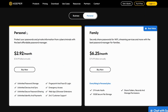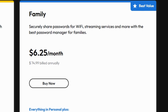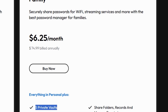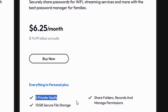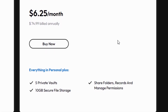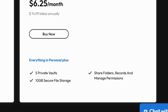If you have a family or a small team, the family plan is a great choice. It accommodates up to 5 people, each with their own separate vault. This feature is fantastic for households where multiple people need secure password management, or even small teams who want to keep their personal information separate but easily accessible. It's an affordable option for those who want to share Keeper's benefits without losing the privacy of individual vaults.